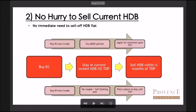Okay, and a good thing about EC is that you don't have to sell your current HDB in a very short period of time. Okay, so if you realize many upgraders, they actually have this fear of upgrading. Reason being is they know that they have to come up with additional buyer stamp duty, or they have to sell their current place and find a place to stay. So a lot of them are actually sitting on the fence. So when you do your sharing with your clients, you can share with them that for EC, these are not concerns at all. Okay, so to buy EC, they can actually stay in their current HDB till TOP. So for Provence, it's about 3 to 4 years later. Okay, then only they sell their HDB. All right, so that is another advantage for EC.